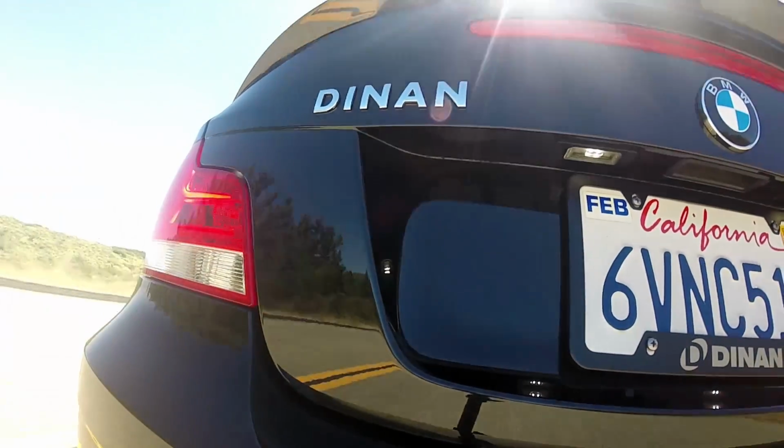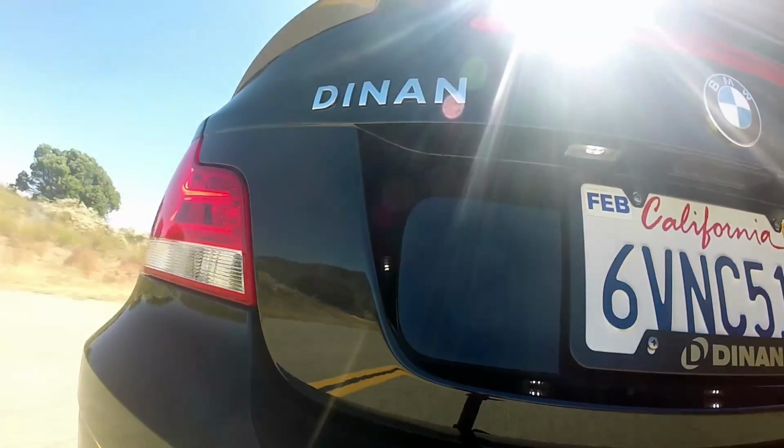Still though, it's not just about the 1M, even though I can't stop thinking about it, not just because I'm in it. When I go home, park this car, and walk away, it'll still be in my head. It's about the engine. That's what Dinan is really doing here, building upon that engine so that all you other guys out there who want stuff to put in your N54 powered cars, here you go. 444 horsepower, 450 pound-feet of torque, all day long.